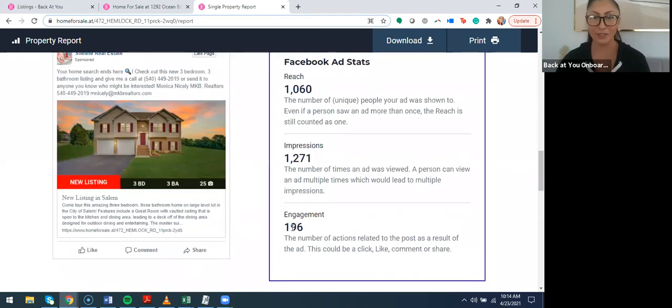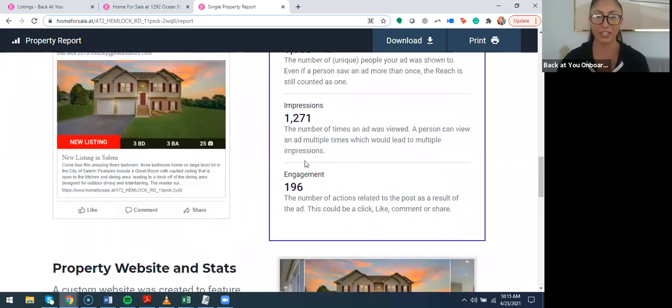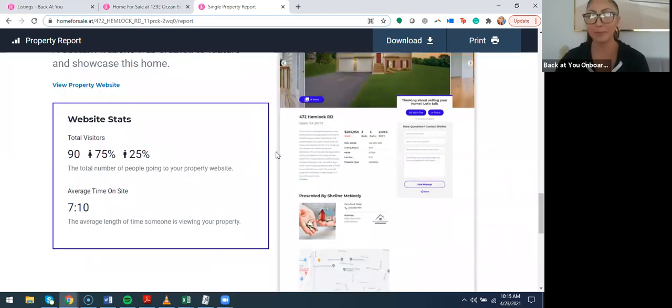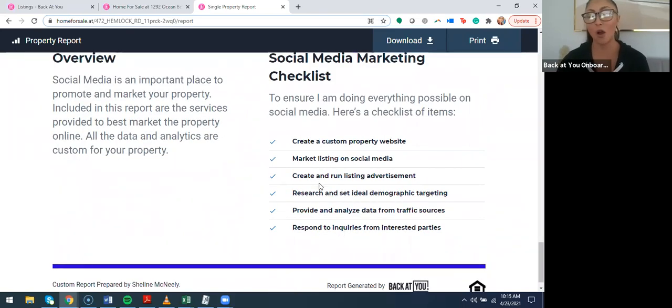Here's some ad stats so you can see I'm reaching over 1,000 people. We're getting over 1,200 impressions for your listings, 196 different engagements. And on social media, an engagement can include a click, a like, a comment, or even a share. And it's going to give them a screenshot of that property website so you can show them, I'm creating custom websites to showcase your home with a ton of lead capture capabilities if anyone is interested, some website stats, and even a social media marketing checklist so they can see all that you're doing to promote their listing online.